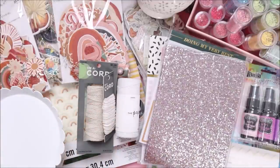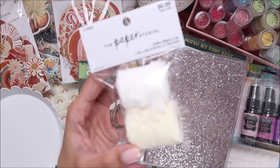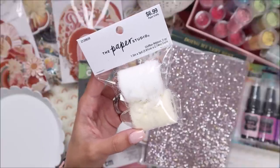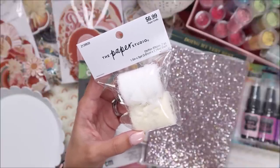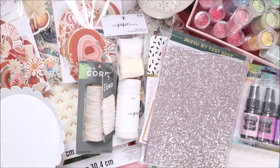And then from the paper studio, I got more chiffon ribbon. I've shared these before. I've never gotten the white or the cream color, so I did grab one of them. They're $6.99 for 3 yards each, so grab that.